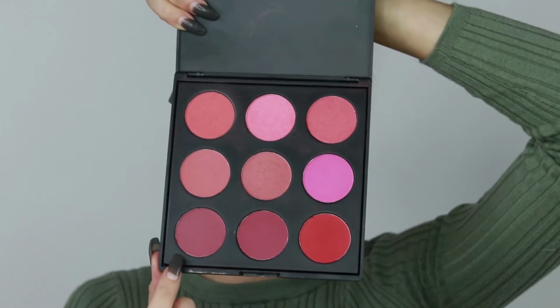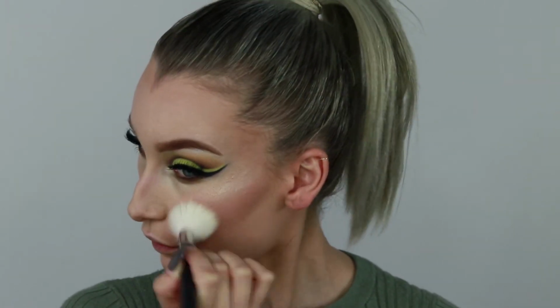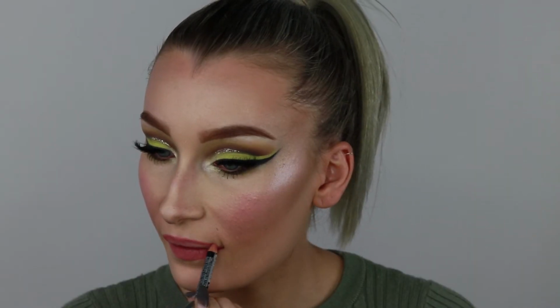For my blush, I used the Morphe Brushes 9D palette. Used my NYX lip liner in Peekaboo Neutral, and I just topped it with my Kylie Jenner gloss in So Cute. Favorite lip combo ever.